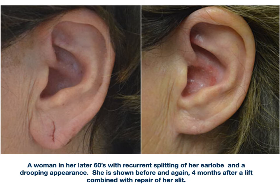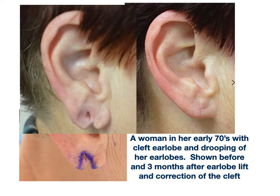I have another video on the split earlobe that talks about the different causes for splitting of the ear. This wedge method is versatile and can be creatively arranged to remove a slit, a split, or both a slit and a split, as we see here in this woman in her early 70s.